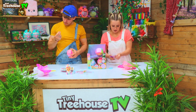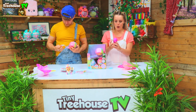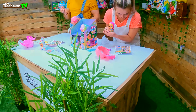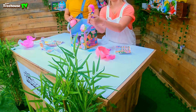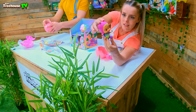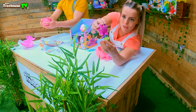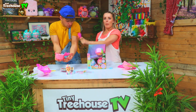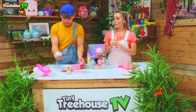But who have I got over here? Who could it be? Ooh! It's not Sydney. No, it's not. This one is Poppy. And Poppy's got all these fabulous little tentacles just at the back of the head. Little octopus. Look at that, it's got all the little bits on. Ah, it's sticking to me. It stuck to me.